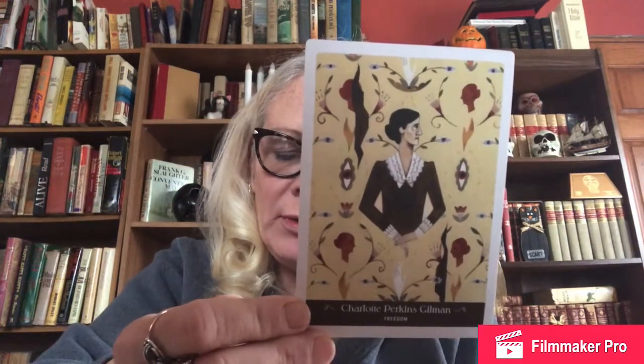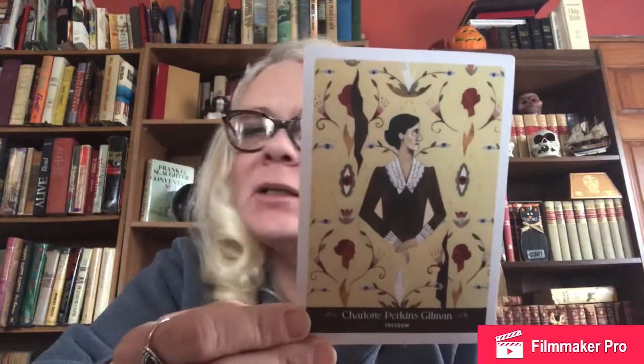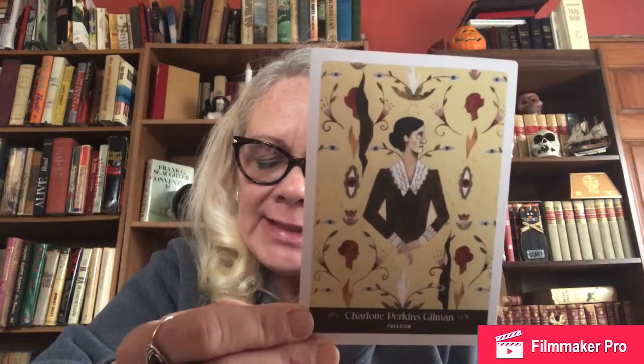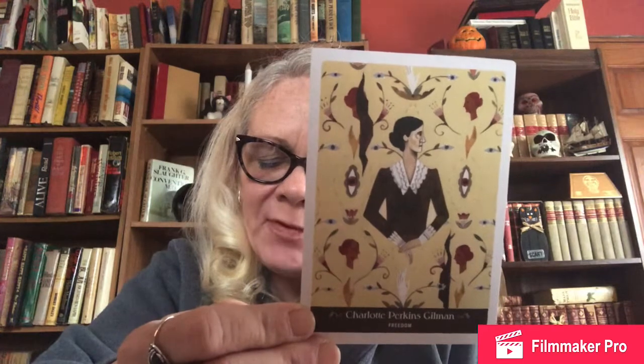Charlotte Perkins Gilman. Freedom. Another great. Oppression. What frees you? The systems at work. Charlotte Perkins Gilman is best known for The Yellow Wallpaper. Best story ever. Short story. A story inspired by the disastrous, sexist rest cure prescribed for her postpartum depression.